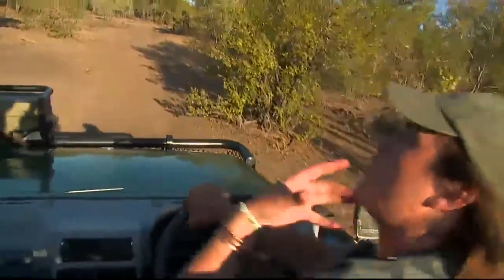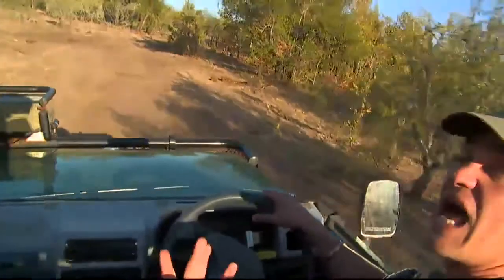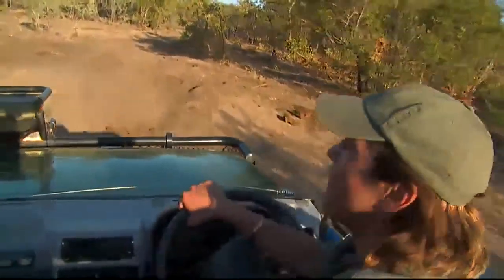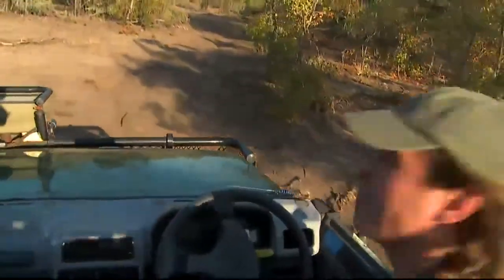Now, the only animal that really hunts buffalo here in this area is lions, and a single buffalo bull like that would definitely be a target for a pride of lions.